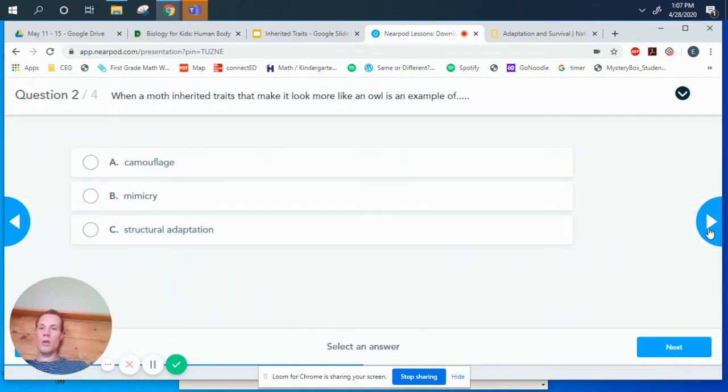Number 2. When a moth inherits traits that make it look more like an owl, that is an example of camouflage, mimicry, or structural adaptation. When a moth looks like a stronger owl, that's an example of camouflage, mimicry, or structural adaptation. Write down your answer.